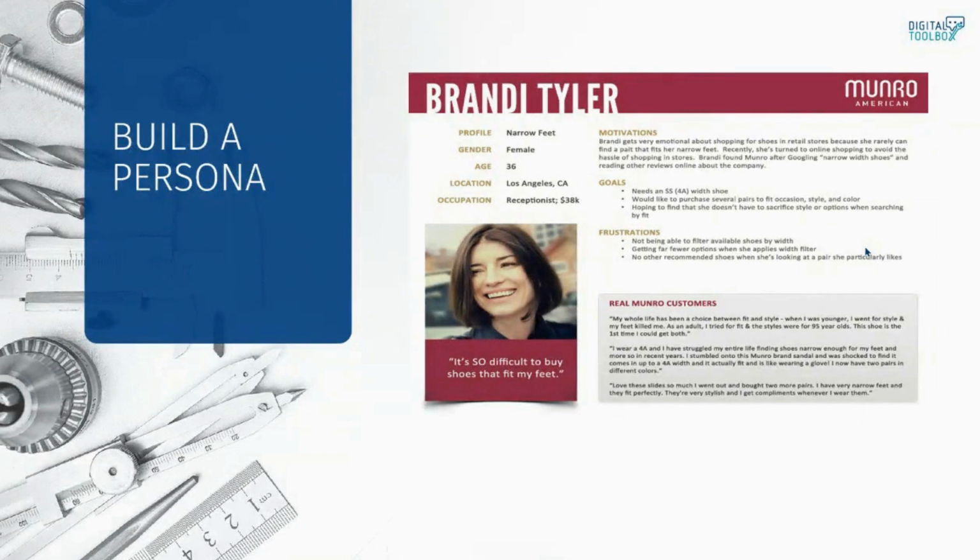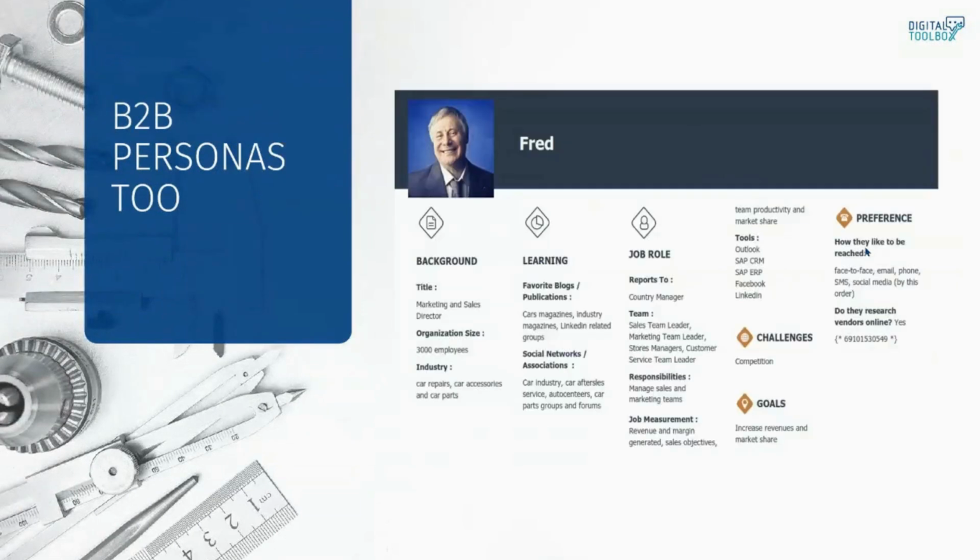And this doesn't work just for consumer products. It works equally well for B2B products. And so here, when you're building that persona, you're probably going to focus a little bit more on job roles, where they go for information, what kind of information. And this is also, again, much more important in the B2B arena. How do they want to be contacted? Because the more you understand about your prospective customers, the more you can target the information for them.